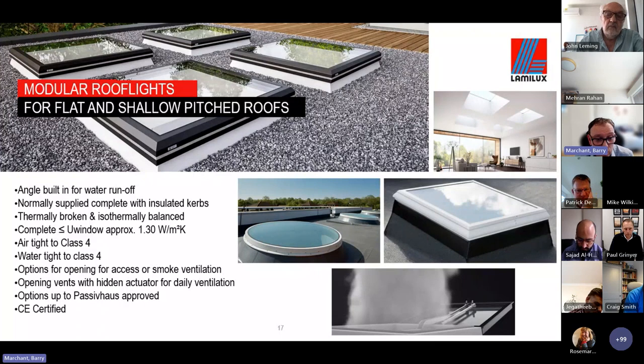All of the Lamilux standard sizes are supplied with an insulated kerb with varying heights, which makes everything a lot easier. But we'll again look at that and the benefits of those sort of things later. As per the PL60, they are thermally broken and isothermally balanced, and they achieve UW values very similar to the PL60 product and the same air tightness to class 4.